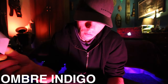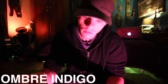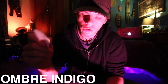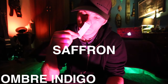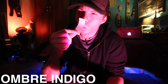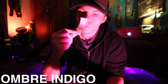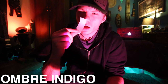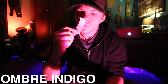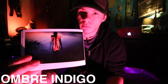So the notes for this are petitgrain, tuberose, saffron, plum, vetiver, leather, incense, benzoin, amber and musk. For me, the three main notes you're going to smell in the opening are definitely saffron, plum and the leather. The saffron kind of gives it this warm, rich heat that's very, very nice, mixed with this kind of a dark purple kind of jammy plum and this very smooth leather. And I do think it does a very good job of matching the image here.